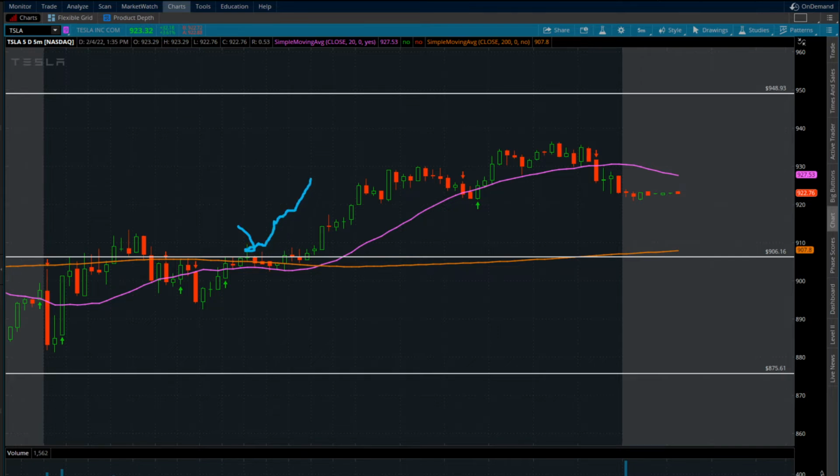As soon as I got long, it immediately pulled back, and automatically I'm already thinking, man, this is just a fake out breakout where we were trading under the 20, we broke above it, now we consolidated. We had this little false breakout, and I thought we were going to come back down, test the 20, and then start to collapse. Here's how you handle that situation, okay? And this is as clear as day.